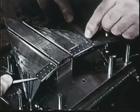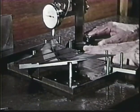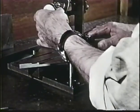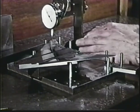The manufacture of the templates and the models is a demanding operation, and the accuracy of the data received from the wind tunnel tests depends entirely on the faithfulness of reproduction of the model from the design.